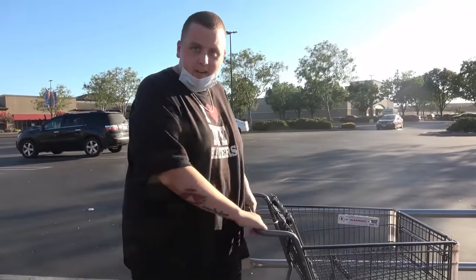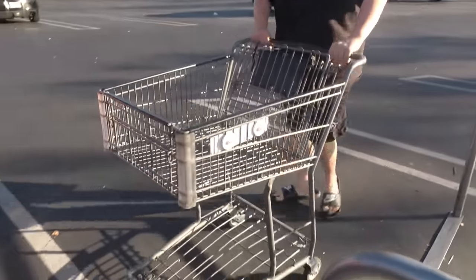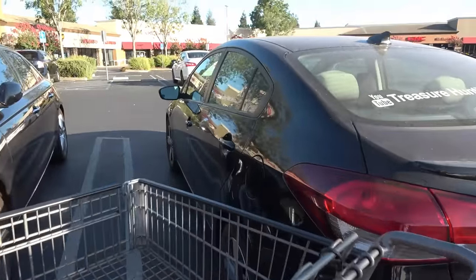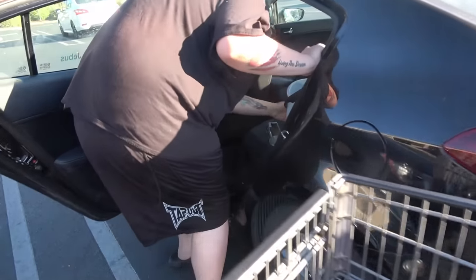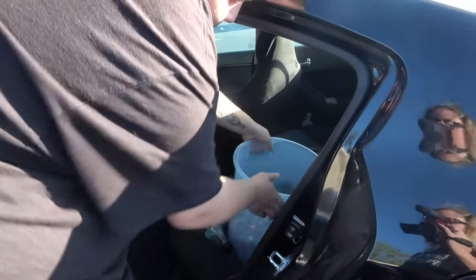Before we get our kid out, we gotta have a basket for him to sit in right here. Stop scratching the car, you know. All right, let's get our son out. I'll hold the basket. All right, let me unbuckle him. Calm down, calm down. Stop crying. Oh, it's sad it's leaving us. It's been with us for so long.